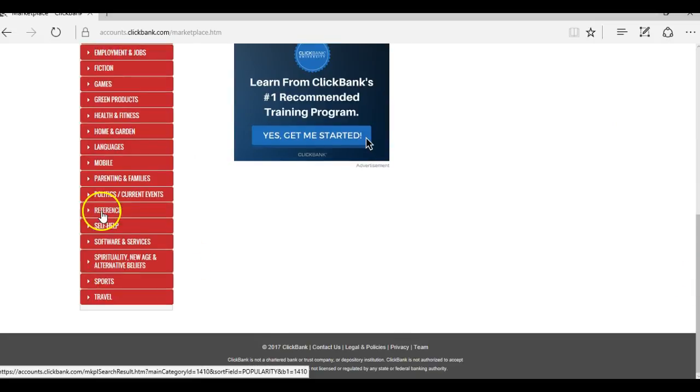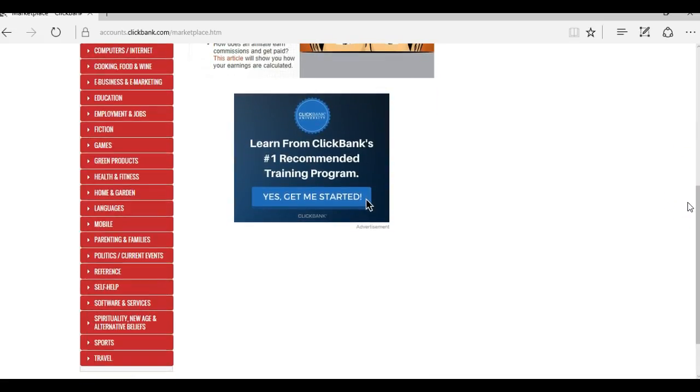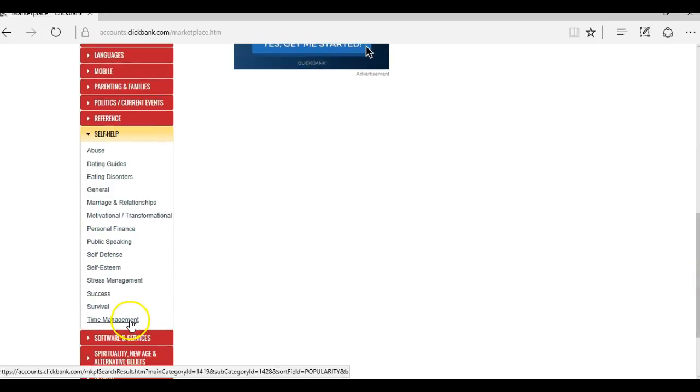It's very straightforward. You can see some of the big ones here: self-help, software and services, spirituality, sports, travel, reference, politics, parenting, and then you can go a little more specific. We don't want to get too specific, but for example, let's look at self-help. If we were going specific, we could go into time management, success, self-esteem, motivational, dating. But we want to go into niches that we know have been proven and profitable. So we want to stay within the big niches that I mentioned before: dating, self-help, make money online, weight loss.